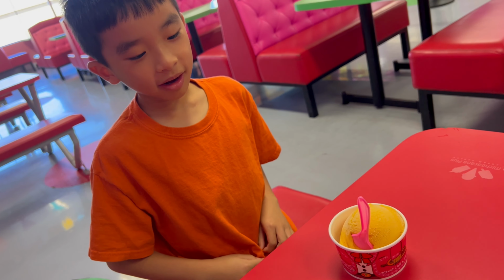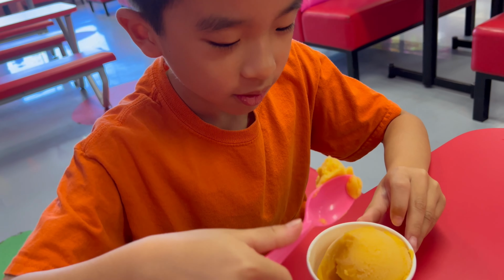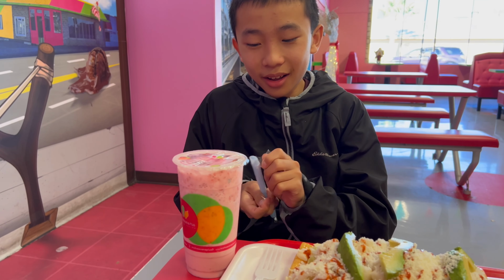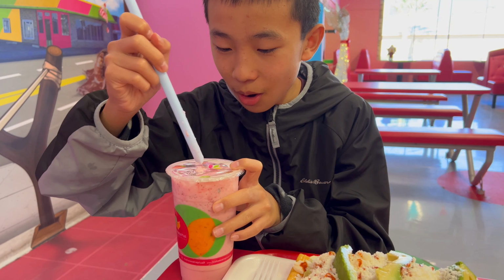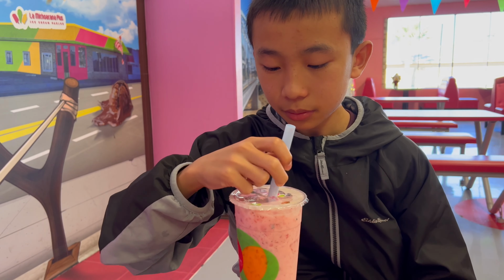Now I'm gonna have the mango ice cream. This is only 1 scoop, but it's huge. That's very mango. Since the fresca con leche was really good, I got a cup of it, and I'm going to try it. Whoa. Whoops. There's strawberry bits in here, the ice is crushed, and there's not too much ice, so you get a lot of drink. This is the most refreshing thing ever.